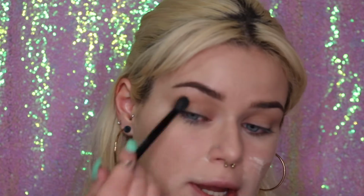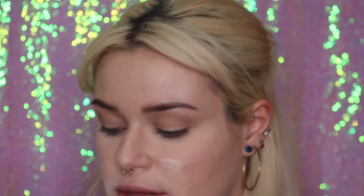Let me explain real quick what I just did. I just took my NARS bronzer, it's just a Laguna bronzer, and a little fluffy brush, and I just blended some bronzer into my crease just to add some definition and a little something something, but not obviously eyeshadow. So that's all I did right there.